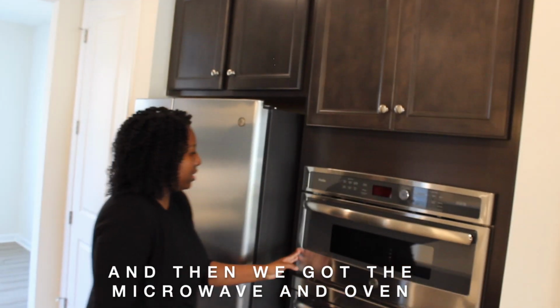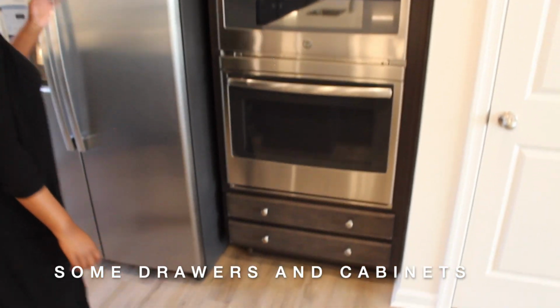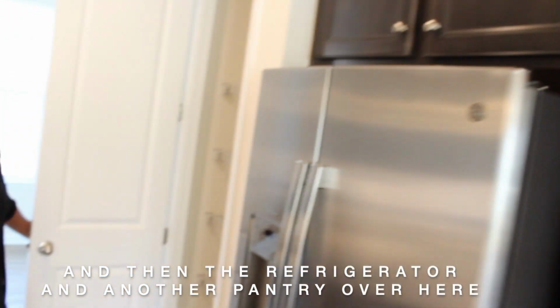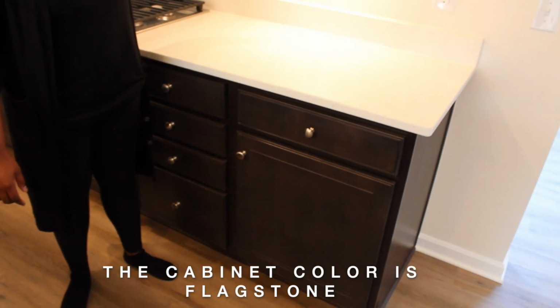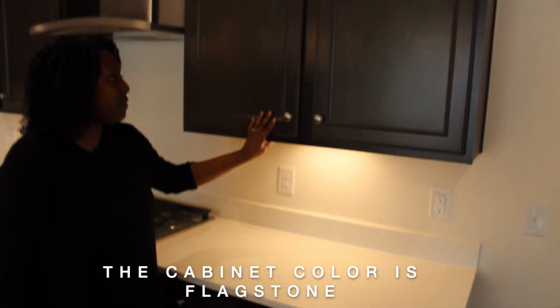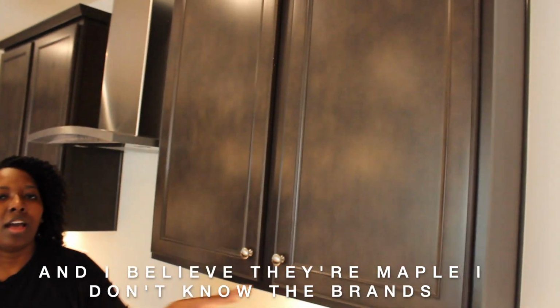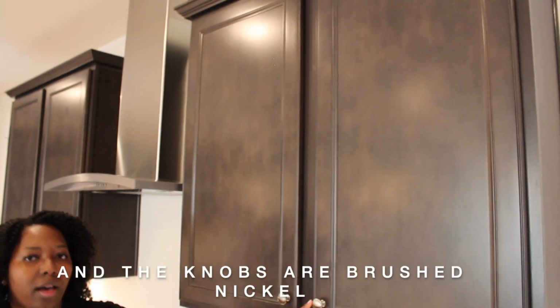And then we got the microwave and the oven here, some drawers, some cabinets, and then the refrigerator. And we have another pantry right here, which is pretty much the same. I think it's the same. And moving around the kitchen, so the cabinets are flagstone. The color is flagstone, and I want to say they're maple. I don't know the brands of everything, but the color is flagstone, and then the knobs are just like a brushed nickel.